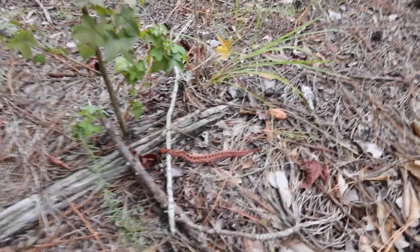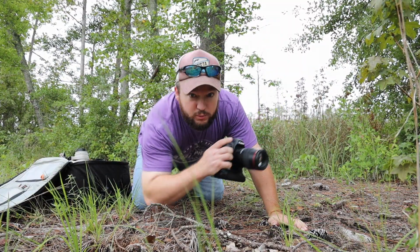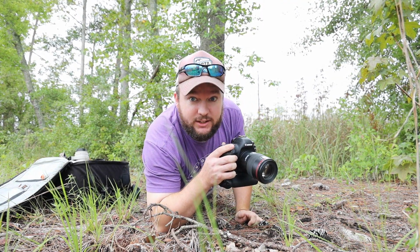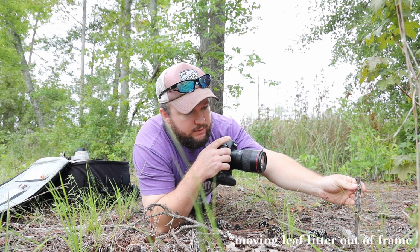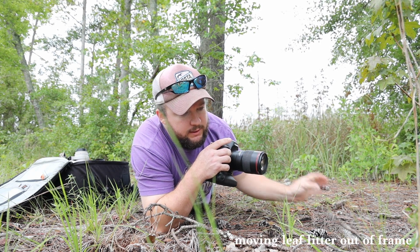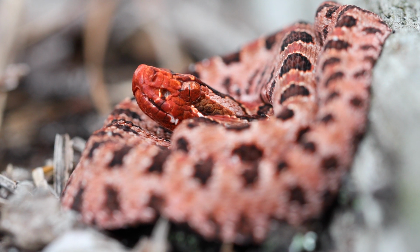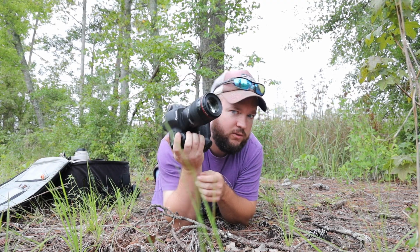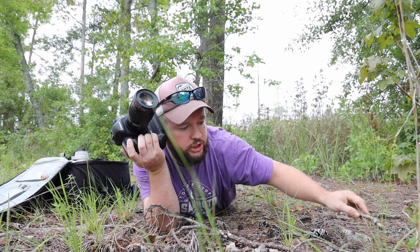Here he is. He's a little bitty guy. So these little guys are super small. So maybe the size of a 50-cent piece. So it's very tricky to photograph. You have to get really low to be at the same eye level as they are. And so I gotta get down extremely low to photograph. And we got overcast conditions today, so that's pretty good as far as photography is concerned. No really harsh shadows or anything.